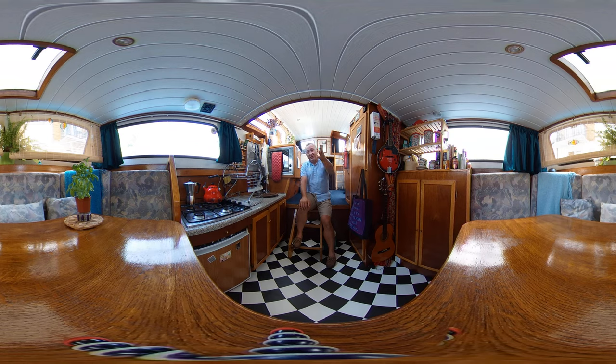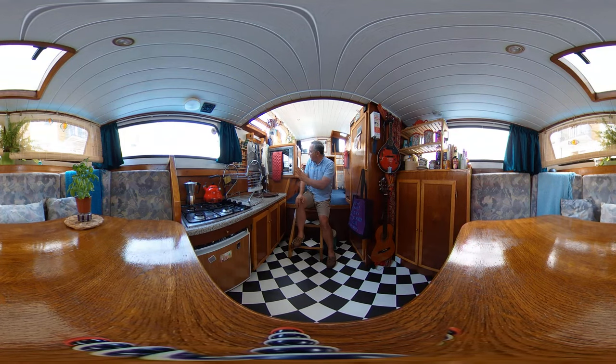There's a hatch above the table as well, so if you want to let air in, light, etc., or air out, then there's that as well, and that will suffice to let cooking gases out, although it looks like we do have an exhaust fan up there. But let's concentrate on the galley over to the starboard side.